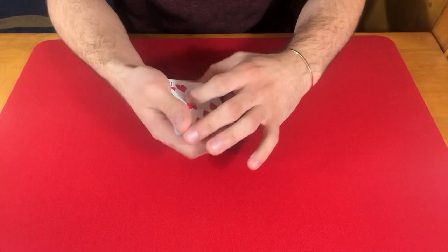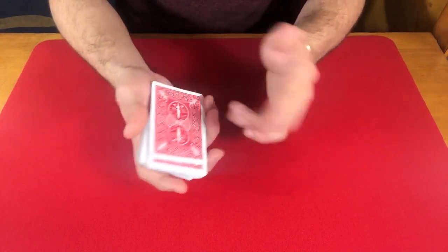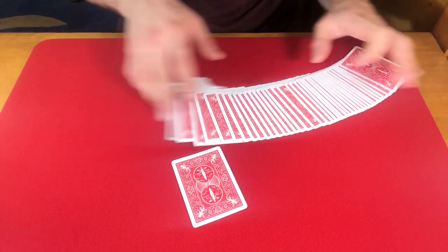It's really amazing when you could do it with one card, because it's just so crazy. It just looks so amazing. It's like, take any card you like, and you're so hands off. Marked decks are so amazing.